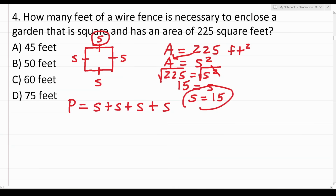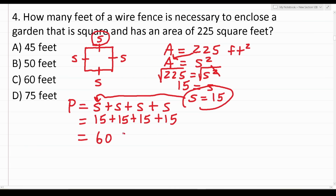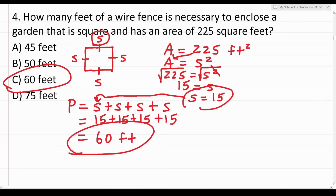Now that we know what S is, we can go ahead and plug it into our perimeter formula here. And this becomes 15 plus 15 plus 15 plus 15. And this math is actually very easy to do mentally. 15 and 15 is 30, plus 15 is 45, plus another 15 is 60. So in other words, the perimeter of this square garden is 60 feet, which means that you'll need 60 feet of fencing to enclose it. All right, so that is that one.